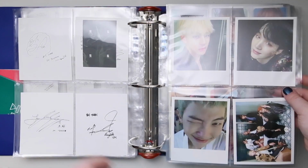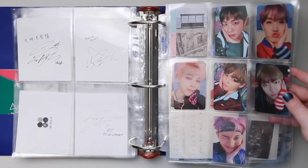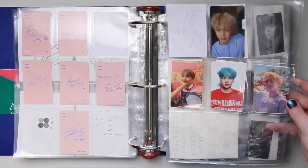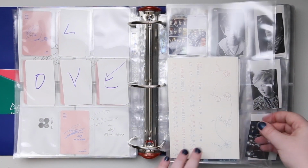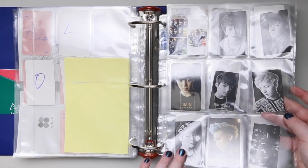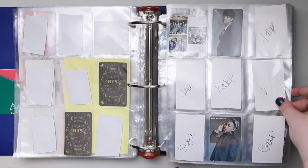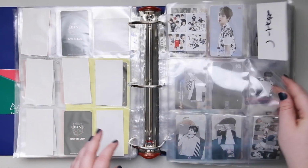But yep, these cards are in custom 4-pocket sleeves. They will not fit in a normal standard sleeve, so I made custom ones for that. Some Sugas. I really need to get my Love Yourself collection going. And then I always put Japanese releases and concert goods, photo cards, stuff like that towards the end.